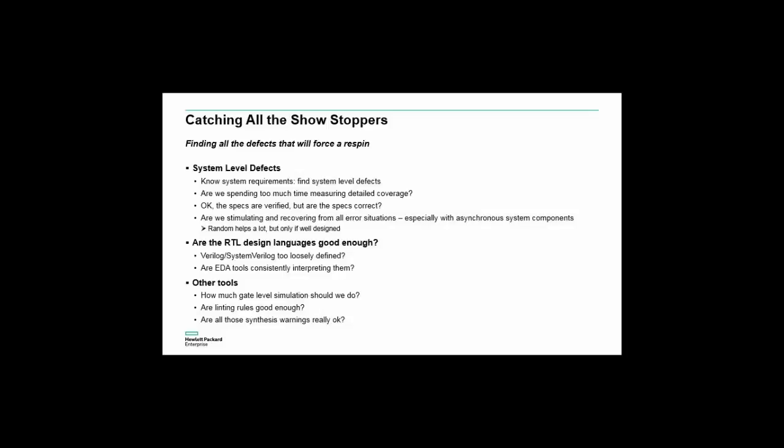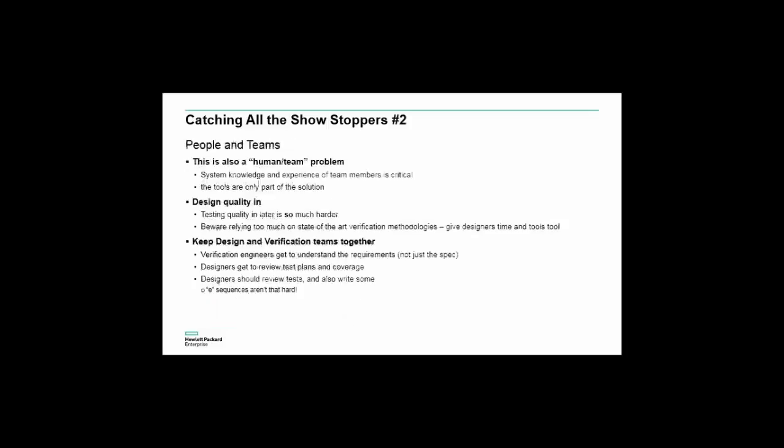And very quickly then, as been mentioned by both the other guys, people and teams, really, really big problem. System knowledge isn't just about tools, it's about how much people understand the business and the product they're actually producing. That's so easily forgotten. Second bullet, I personally think is really important and easily forgotten. You've got to design quality, and you can't rely on testing it in. So give your designers plenty of time and give them the tools as well. And if you can, keep those designers and verification teams together, because if they can talk, they'll do so much better. And as a designer, e-sequence writing really isn't that hard if you get your head around the language or SystemVerilog UVM. Okay, I'd better stop there.